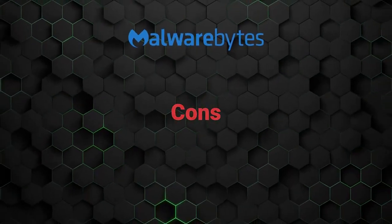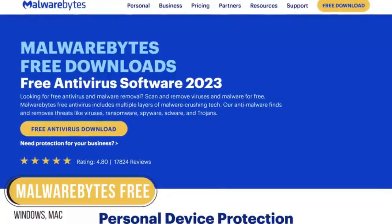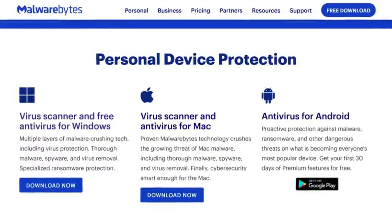Now, one aspect of this app that definitely needs improvement is the lack of a firewall, which is a must-have when looking for the best antivirus for Mac or PC, and I'm surprised there isn't one.